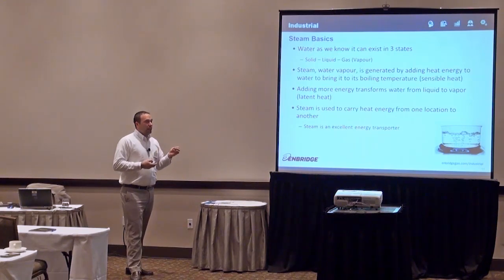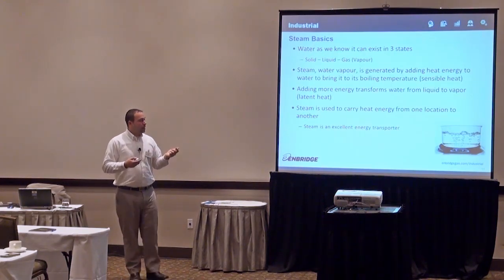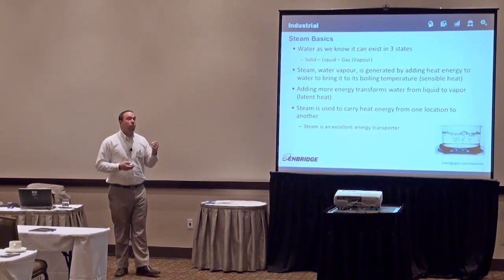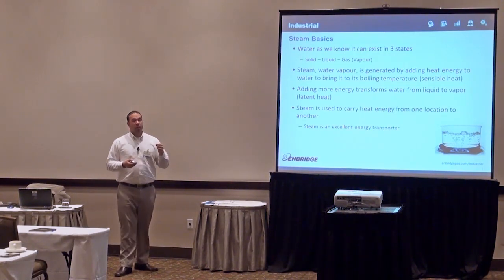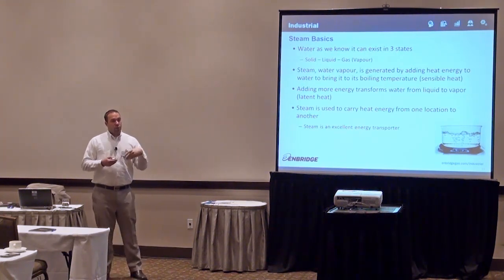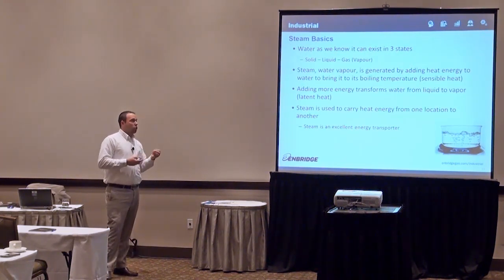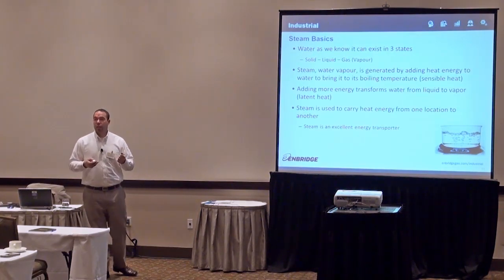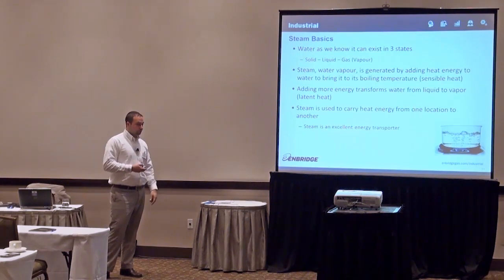We want them in the gaseous state. We want it as steam because steam is an excellent energy transporter. It packs a lot of BTUs per pound, and we can transfer it quite efficiently. So instead of running a hydronic boiler, which some people do, per pound, we can carry 3-4 times as much energy when we're using steam.